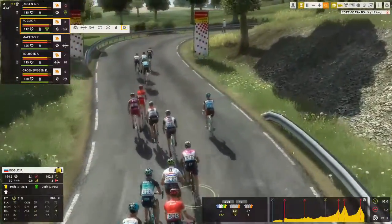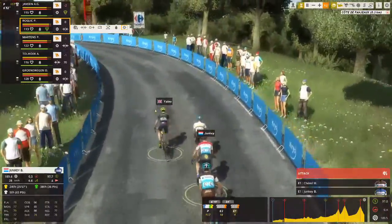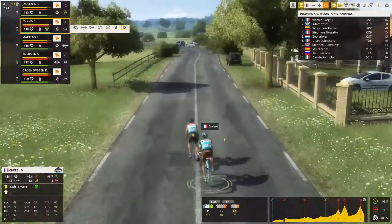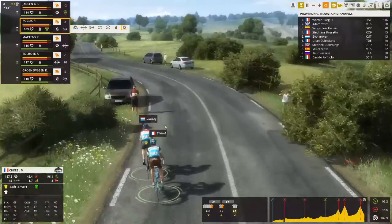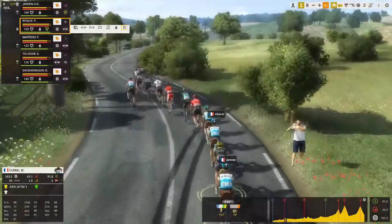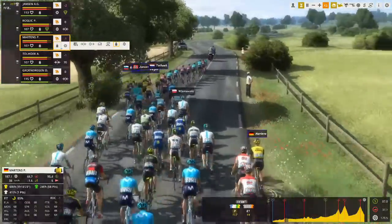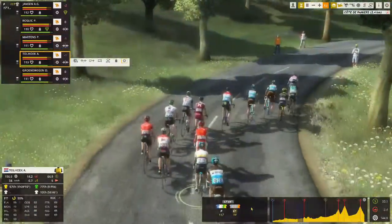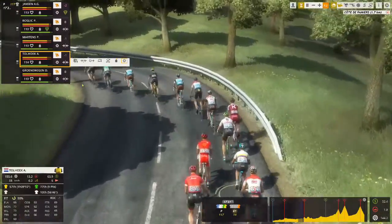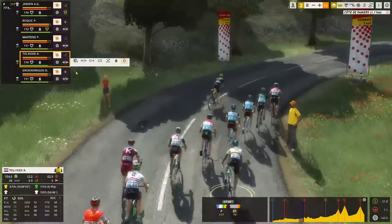So big old group here, coming up to the first climb. Looks like Yates is the one to go first, yeah, Adam Yates. And now Yates, Bob Jungels, and Cherel. I mean, this has got to be a breakaway when they're 10 minutes in front now. Got our guys nicely positioned at the front there, which is always good. I think we missed out not getting Roglic into this break here. I reckon we would have got some time back, because I think these guys are going to stay away.